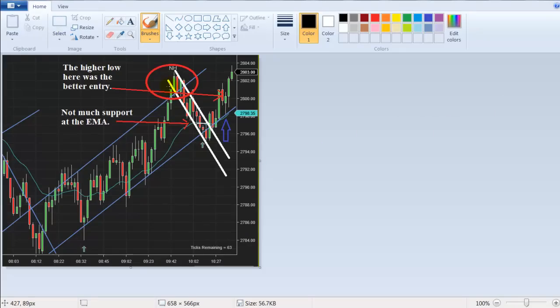So here's his chart again that I marked up for him. But notice I circled that overshoot, and then you got the overshoot down here. But here's your little trend channel, and it looks totally different there.